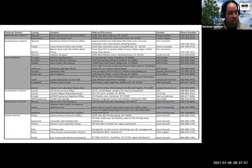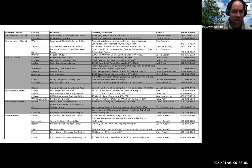And here's an actual list of the locations for this year, broken down by the fisheries district that's going to use them. So if you want to contribute to a certain area that maybe you fish at, you could drive your tree all the way down to that area, find the closest one, and then they're going to use that in the way I'm going to describe in a second. But this is basically a breakdown of the locations for this year and who you can contact if you have any questions. And this can be found at the website that was linked below.